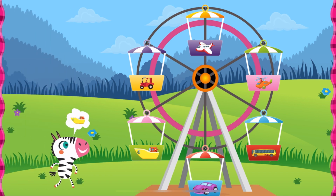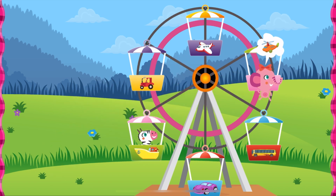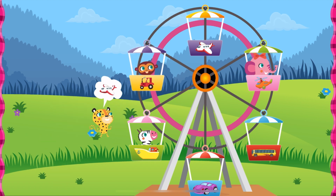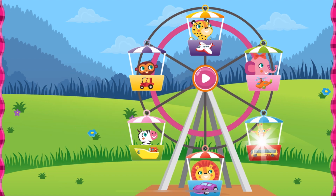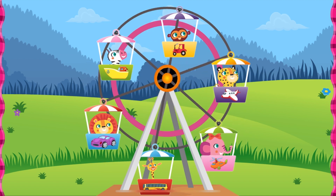The animals want to ride on the Ferris wheel, but they're very picky with where they want to be seated. Place all the pictures on the correct cabins. Boat. Helicopter. Tractor. Plane. Car. Bus. Good work! You've seated all the animals exactly where they want to be.